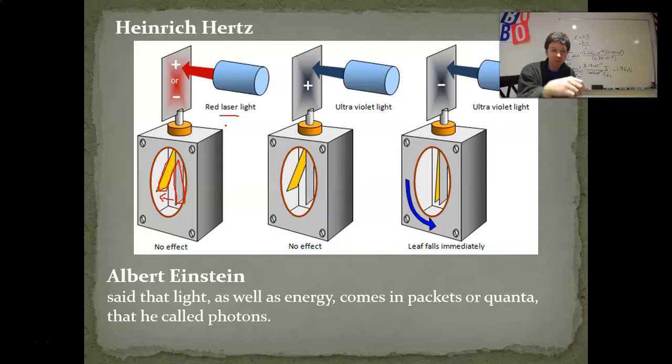All right then. Now took ultraviolet light. Gave it a positive charge. Shined ultraviolet light on the electroscope. Nothing happened. The gold leaf still remained repelled. So the charge is still there. Then gave this plate a negative charge. And when he shined ultraviolet light on it, the leaf dropped, meaning the charge somehow has left the plate.